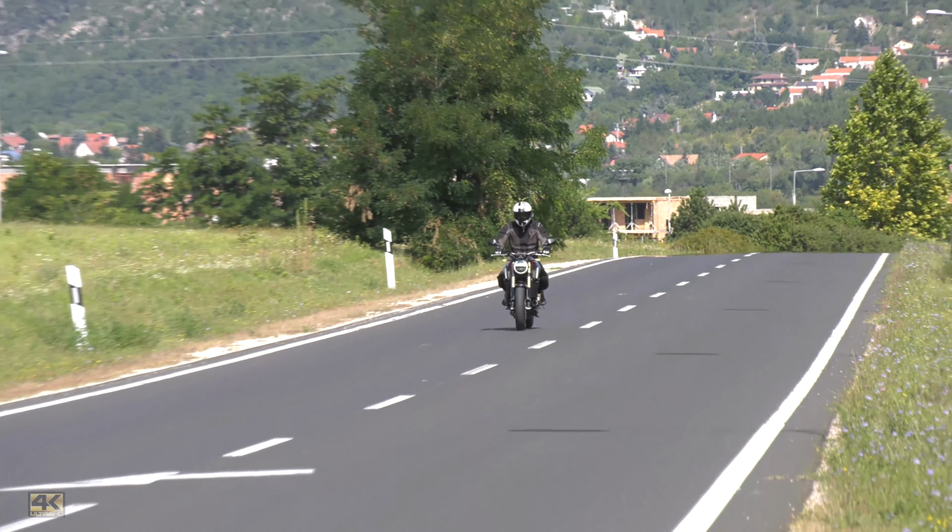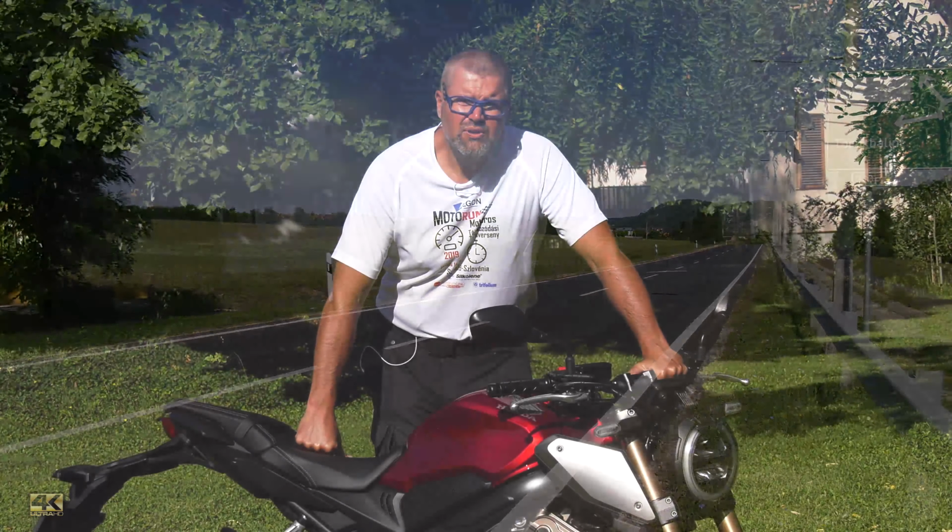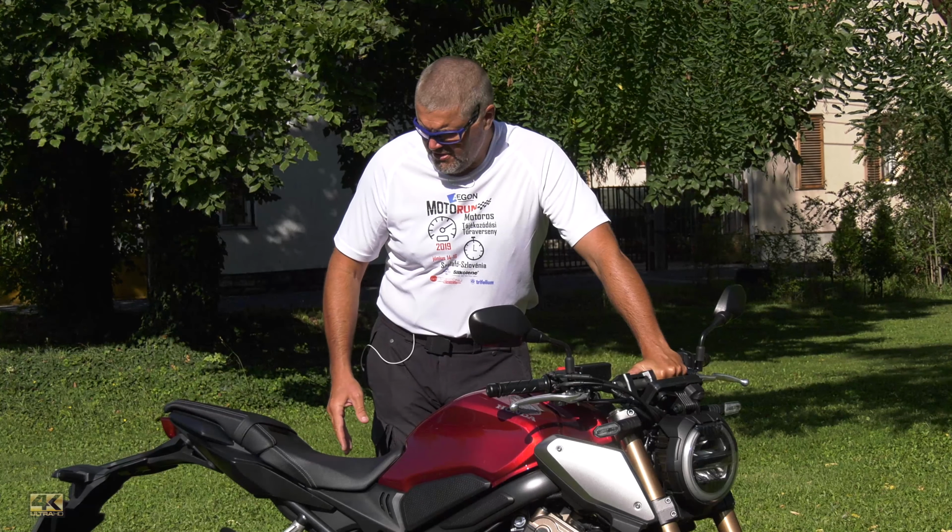The 300 and 1000 versions we already showed to you, and for this year a new member of this family is the CB650R, which is such a new motorbike that it's really worth speaking about it in detail.